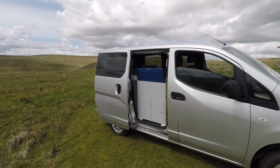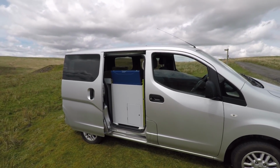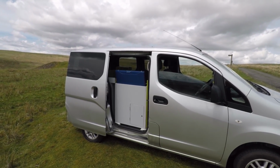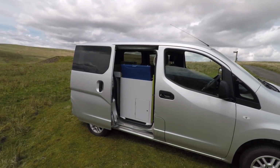I have been away in this vehicle as it is converted for a couple of nights away and given it a test run to sleep in and to cook and things, and I'm actually not too sure whether I need an elevating roof or not, but we'll see. The option's there if I need it.